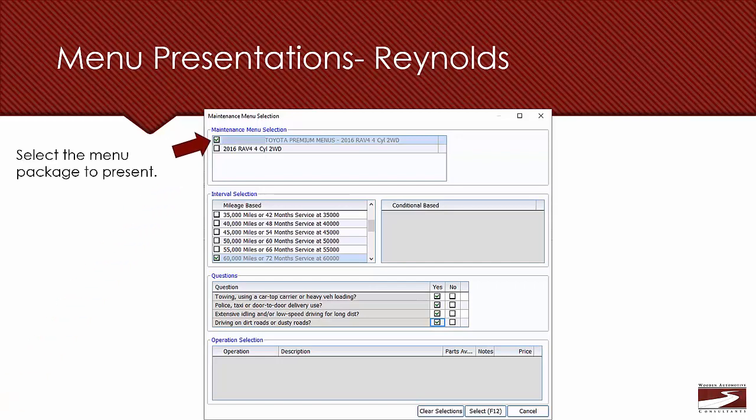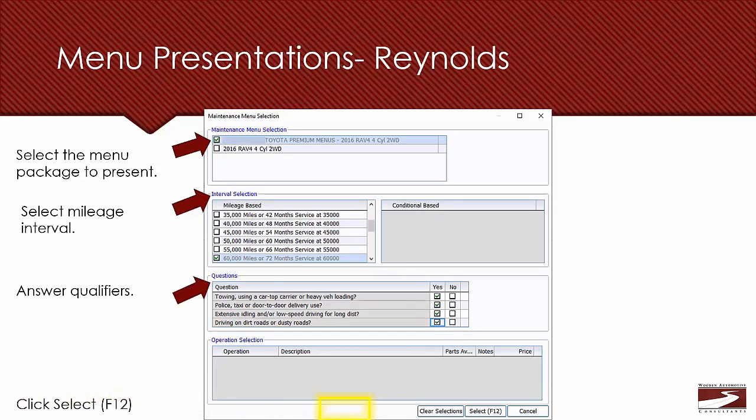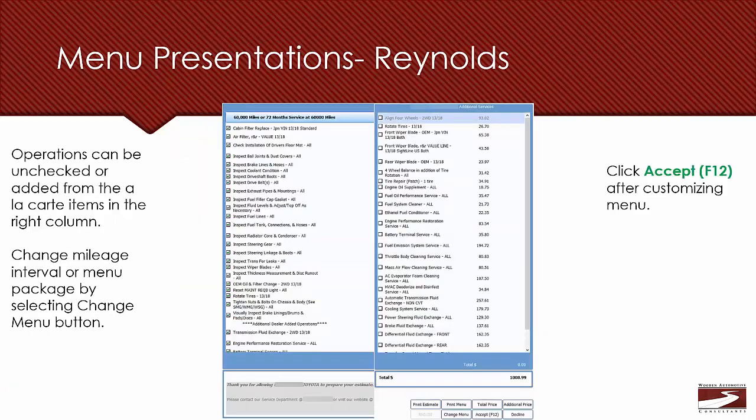They'll select the menu package that they want to present, and as you can see here, we have a factory and a dealer recommended package. So we're going to select the dealer recommended package. They'll select the mileage interval that they want to present, answer any qualifying questions so they get the right menu, and then click on select or press F12 to present the menu.